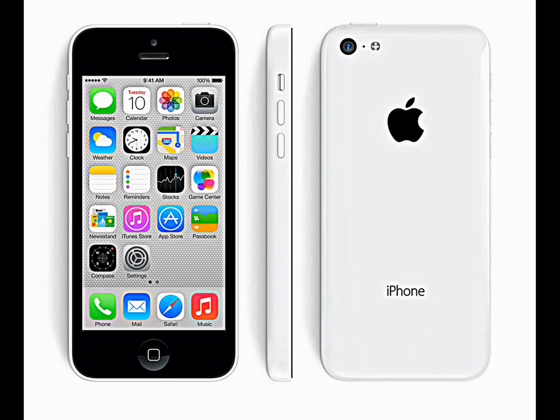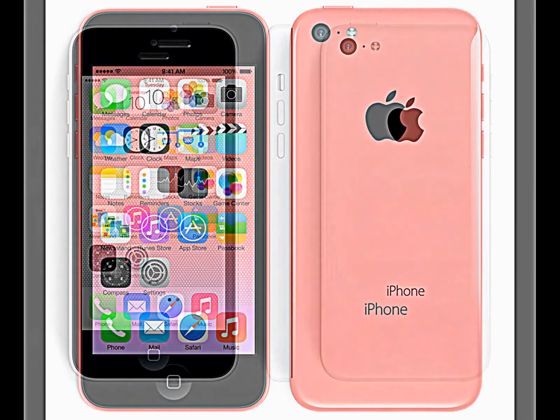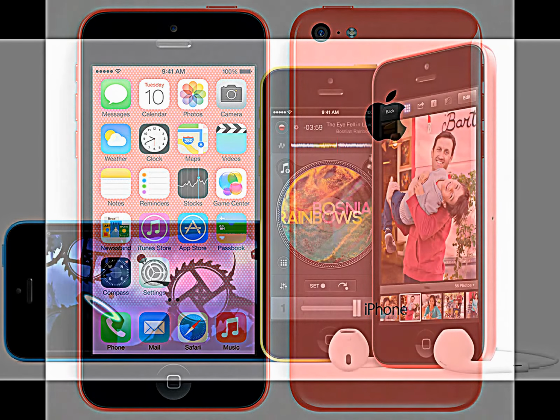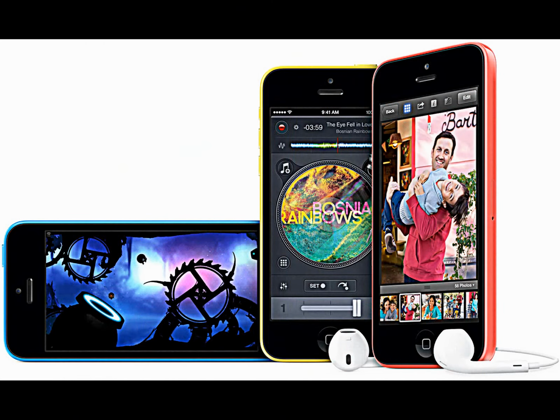It comes in various colors like green, blue, yellow, pink, and white. And this time they made it a unibody design as usual, but this time with a different material. It's polycarbonate, actually plastic, and this time they made it tough, and you have a matching wallpaper with the phone. If you have a white phone, you get a white wallpaper, and it has the A6 chip, same as the iPhone 5, and you have the same 8 megapixel camera like the iPhone 5, and you get iOS 7 pre-installed.